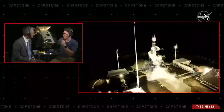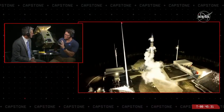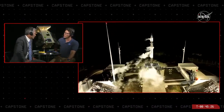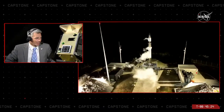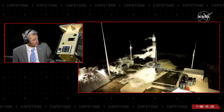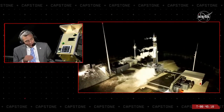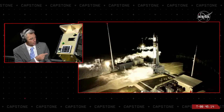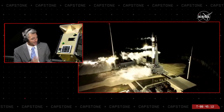Tell me, this is going into this near rectilinear halo orbit. How will it do that, and what's it going to do when it's there? You bet. So the near rectilinear halo orbit is a challenging orbit to say, but it's a really impressive orbit for its operations. We use a low energy transfer to get this guy into that orbit, and it uses very little fuel to get there.